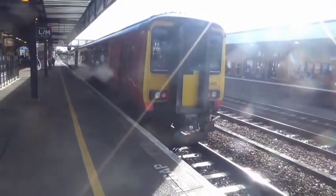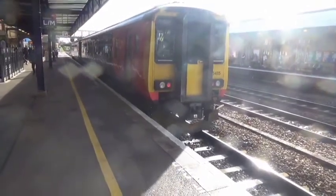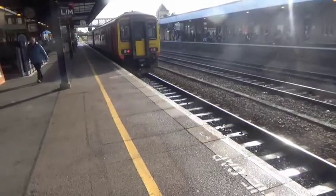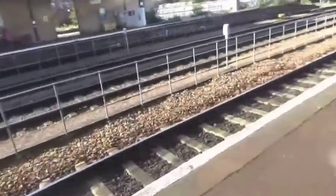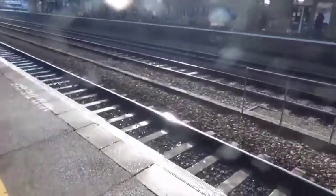There's 156415, working the 1129 to Grimsby. Just because I've seen it on my 415. Yeah, and 156415 working the 1129 to Grimsby Town. That's what brought me in. And today I am at Lincoln Central.